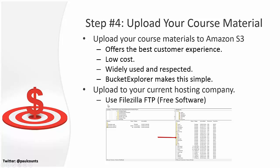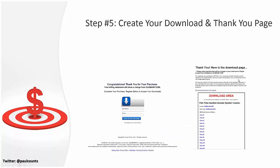And the only thing to keep in mind with any of these tools is the left-hand side are the files on your computer, right-hand side are the files on your server. There is a tool for those that are new to Amazon S3 called Bucket Explorer, and it makes it tremendously easy, and I find it very simple to get lots of products and courses and training material uploaded very, very quickly to the server. Step number 5 in this process, to create your download and thank you page.